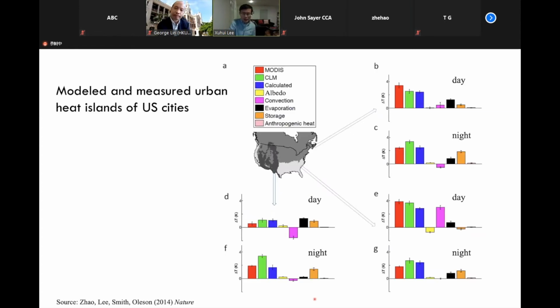So here's a highlight, one key figure from our study showing modeled and measured urban heat islands of US cities and also cities in southern Canada. We divide cities into three groups, according to the three climate zones, and we present results for daytime and nighttime. This is a very busy slide, so maybe I should focus your attention on this panel. This is urban heat island intensity detected by the MODIS satellite. This is urban heat island intensity calculated by a climate model. This is the prediction we made with the theory I described to you earlier, and it's basically the sum of component contributions.